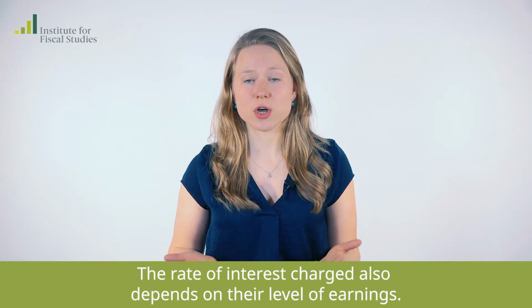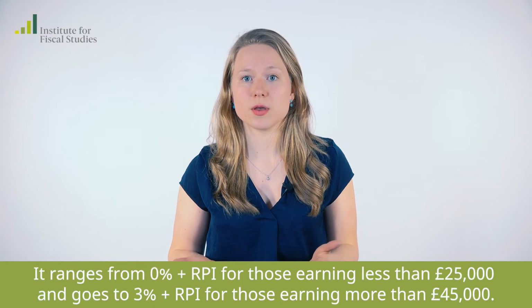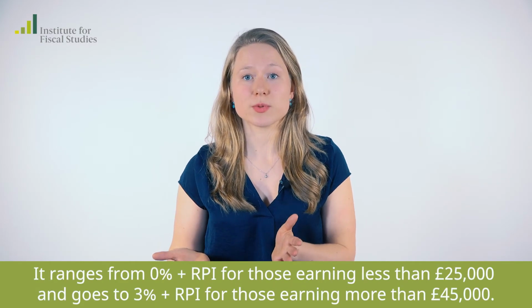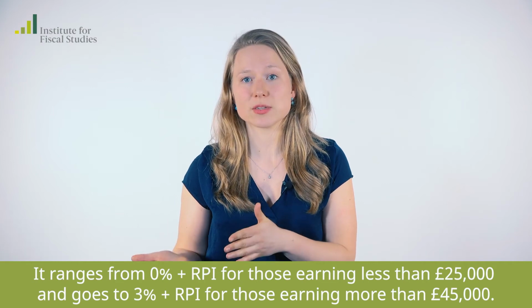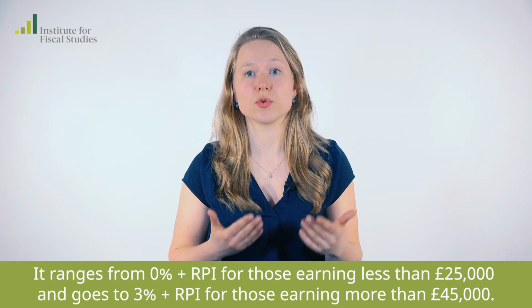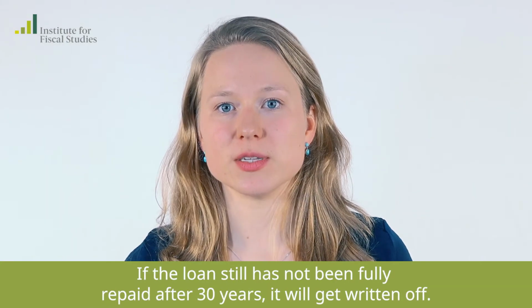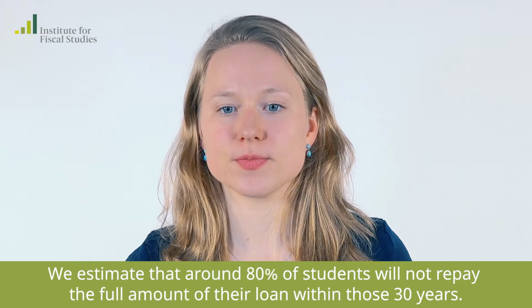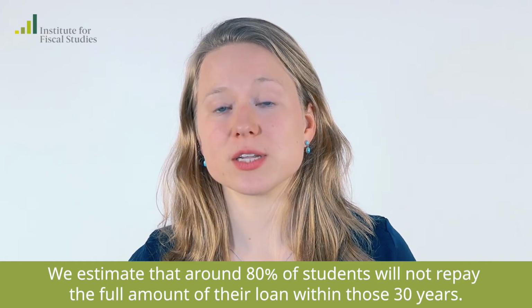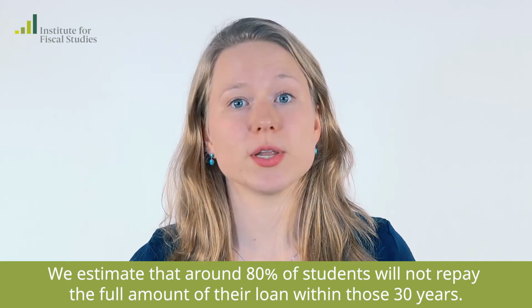The rate of interest charged also depends on the level of earnings. It ranges from 0% plus RPI for those earning less than £25,000 and goes to 3% plus RPI for those earning more than £45,000. If the loan still has not been fully repaid after 30 years, it will get written off. We estimate that around 80% of students will not repay the full amount of their loan within those 30 years.